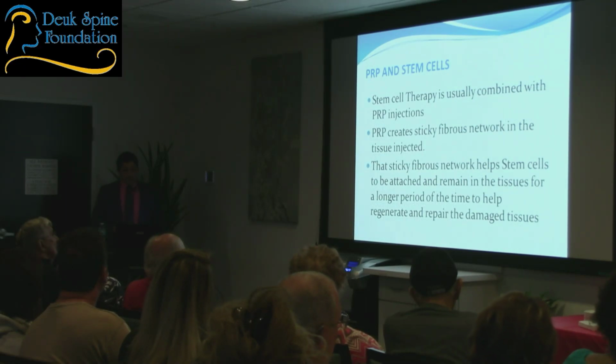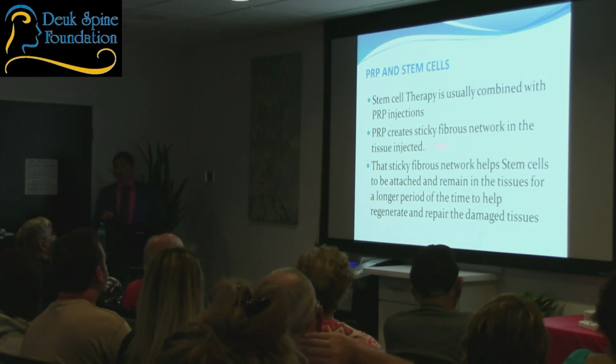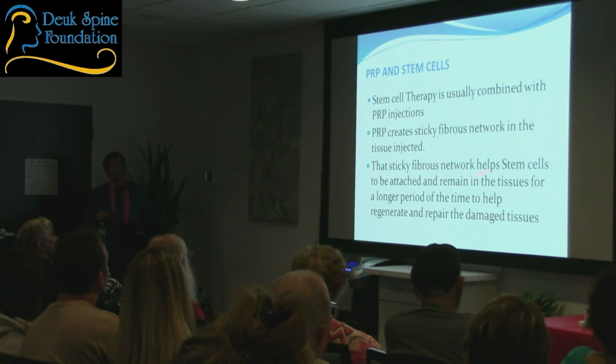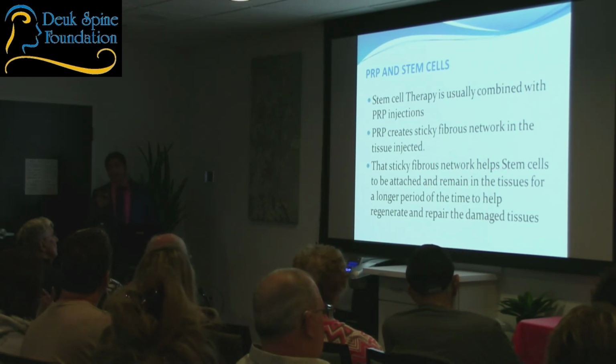Stem cell therapy is usually combined with PRP injection, depending upon where we're doing the injection. If you're doing it in the large joints, you can inject PRP and stem cells both. That can help more because PRP is kind of a sticky fibrous net fluid, so it converts like a network, where the stem cell fluid can just attach and stay there.